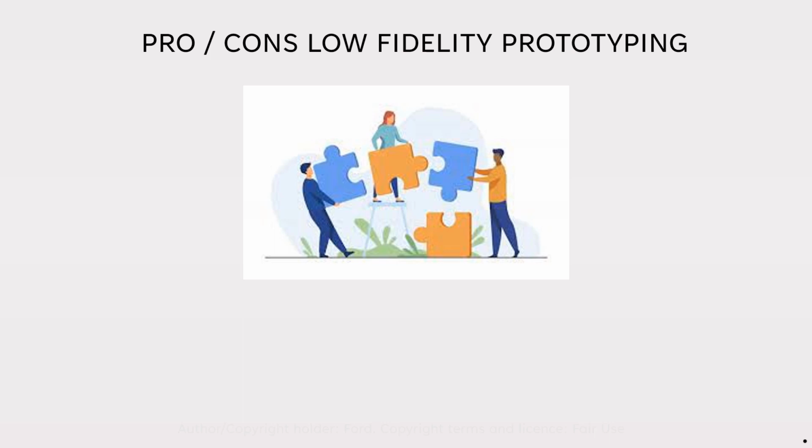Available to all. Regardless of ability and experience, we are able to produce rudimentary versions of products in order to test users or canvass the opinions of stakeholders. Encourages and fosters design thinking.